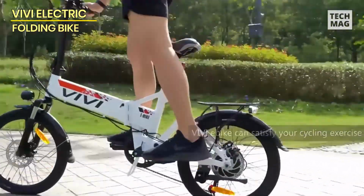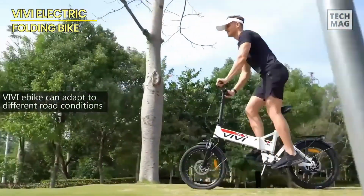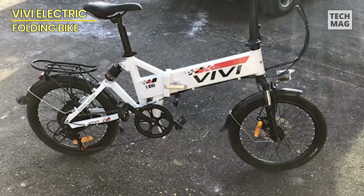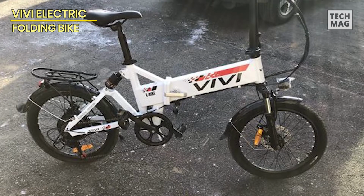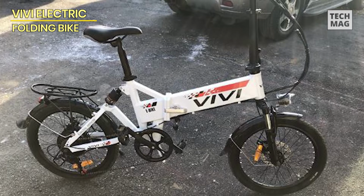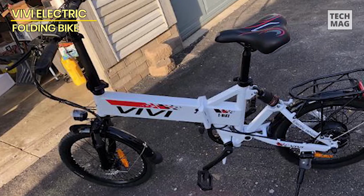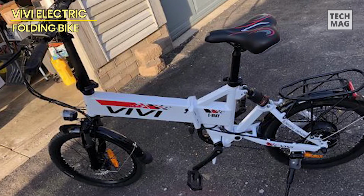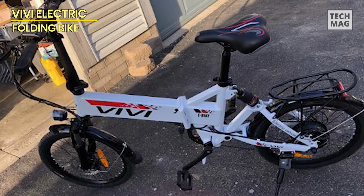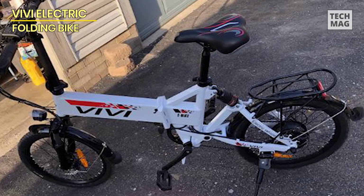The lightweight aluminum alloy collapsible frame of the Vivi folding electric bike allows for quick folding and easy storage. You can fit it easily in any car, saving you a ton of room. Double-walled aluminum alloy is used to create the bike rims, which provide increased durability and a faster ride with reduced drag. Additionally, the e-bike tube contains the battery.